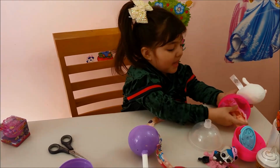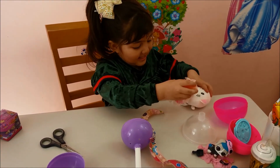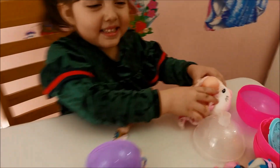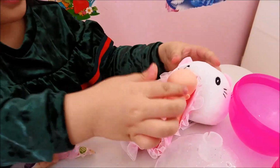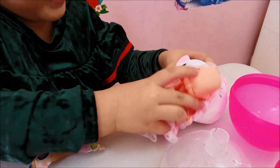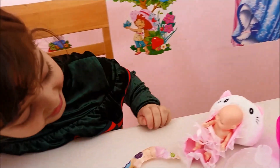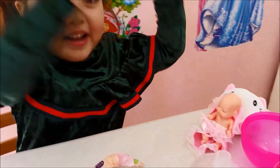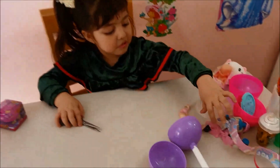This can be the baby's pillow. Next. That looks nice for a baby. So the cat can look after the baby. Yes, it can be a beanbag for the baby. Oh, she looks happy. Let's go now for our next toy.